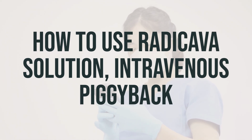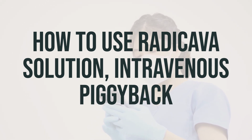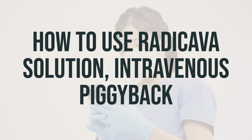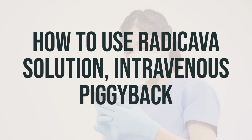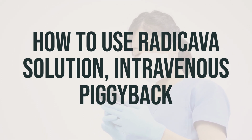Before starting the treatment with Radicava Solution, Intravenous Piggyback, it's important to read the patient information leaflet provided by your pharmacist. If you have any questions, don't hesitate to ask your doctor or pharmacist. This medication is administered through a vein, as directed by your doctor, usually over a period of 1 hour. For the first treatment cycle, Radicava is typically given once daily for 14 days, followed by a 14-day break. After that, each treatment cycle usually involves Radicava being given once daily for 10 days out of a 14-day period, followed by a 14-day break.